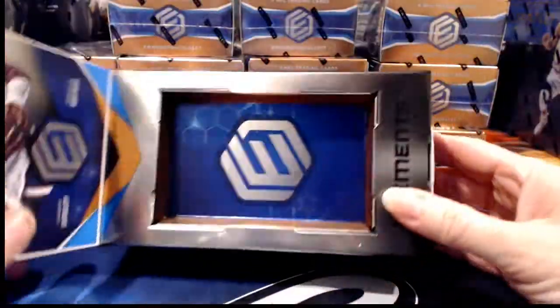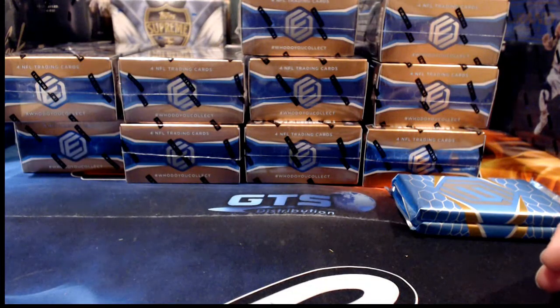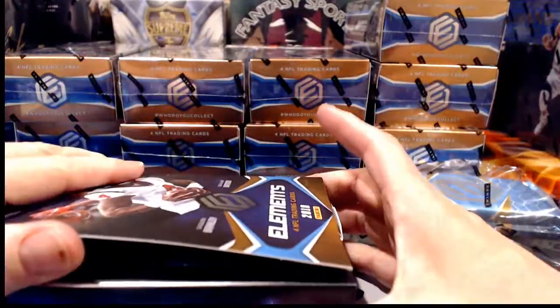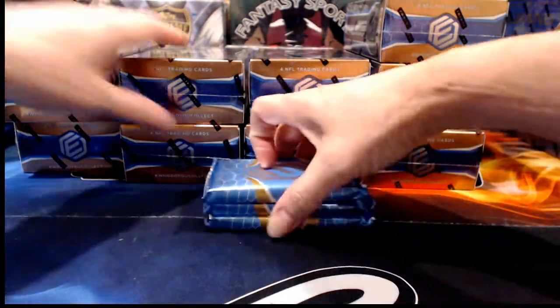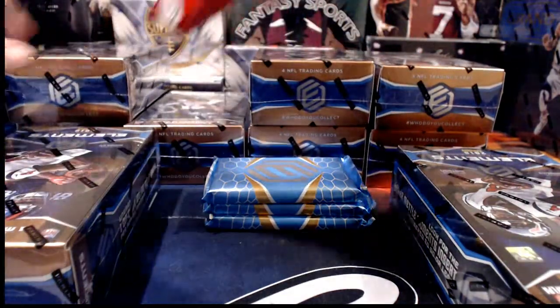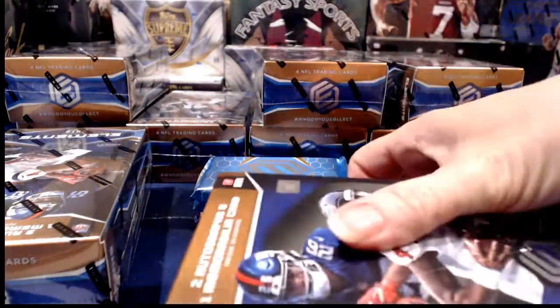So Elements, as you can see, is 1 pack per box. We're going to get all the packs out of here first. Each pack has 4 cards in it. Of those 4 cards, we're going to have 2 that will be autographed, 1 that will be a memorabilia card, and 1 that will be a base card. The memorabilia card, if I'm remembering this correctly, is going to be framed. Of our autographs, 1 should be a metal card. The other one can be either entrapped acetate or entrapped metal, I think. And our base card, I'm not sure if our base card's metal or what.